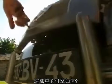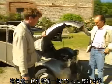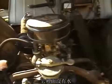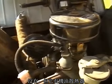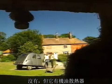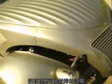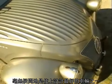What about the engine? Yeah, this first engine is 375 cc's. It's a twin cylinder. There's no water. No radiator? No, there's no radiator. Pump. There's an oil cooler radiator. And that's it. 1 carburetor, 2 spark plugs. Nothing at all that could break down. Undoubtedly, one of the best cars ever designed.